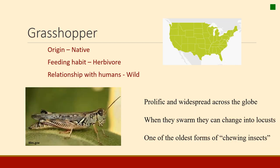Next up is the grasshopper. Origin is native, feeding habit is herbivore, relationship with humans is wild. Just like the mason bee before, their distribution is across the entire US. Pretty much anywhere you see plants, you'll find these two organisms to some degree. Although grasshoppers are far more common than mason bees.